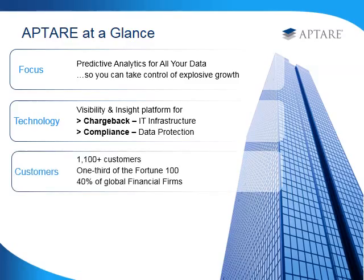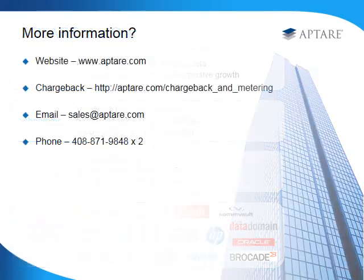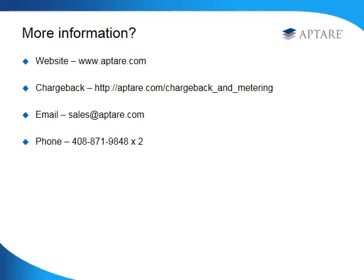APTARE currently has over 1,100 enterprise customers, including 1/3 of the Fortune 100. And this is a sampling of the platforms that APTARE supports. Enterprises with lots of storage and data needs in a complex environment similar to the case study we profiled are the sweet spot for APTARE.